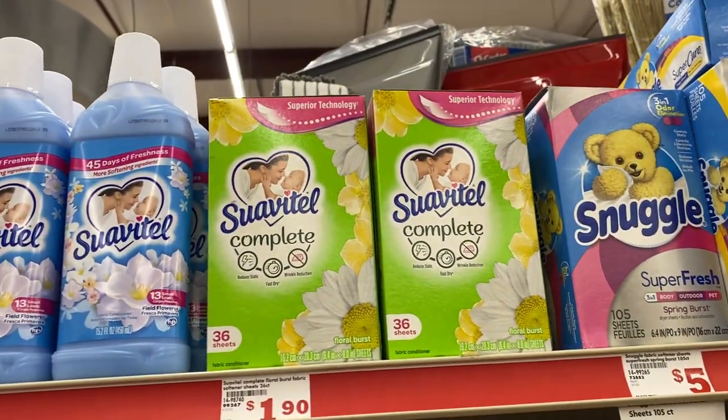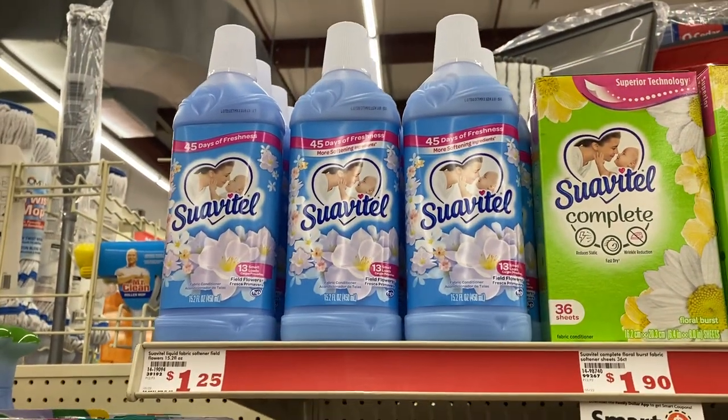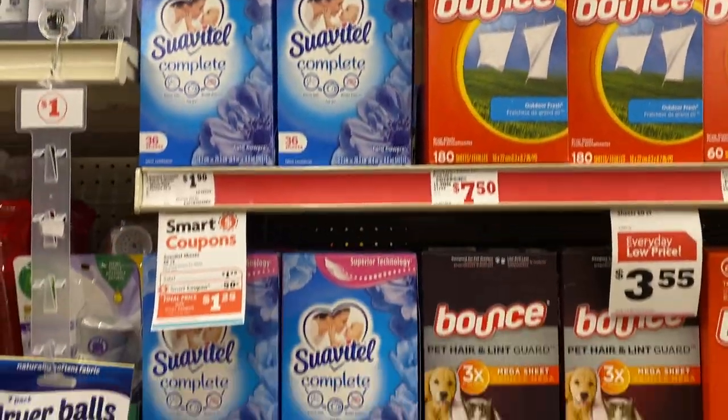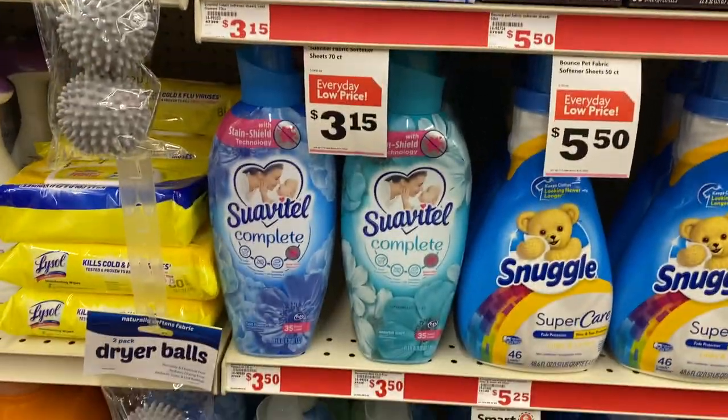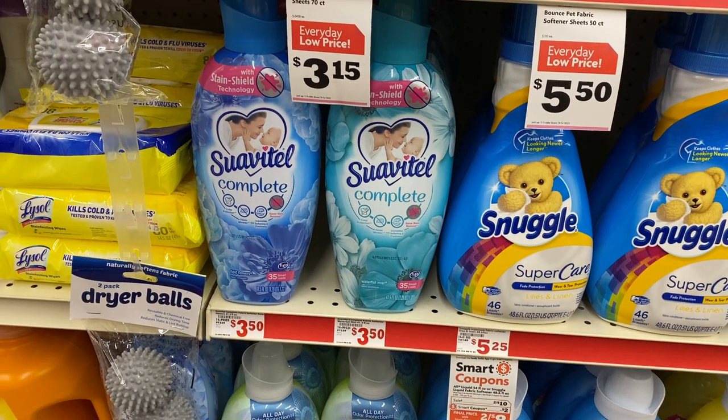Suavitel has dryer sheets. Okay. And there's the fabric softener right beside it. And they also have the bigger ones down here. Look at the price. Awesome.